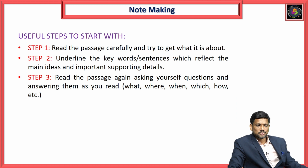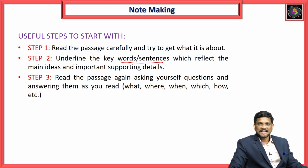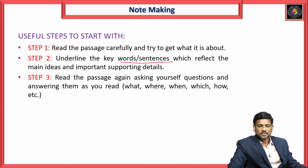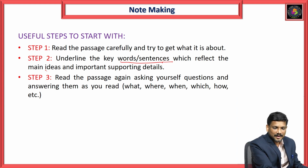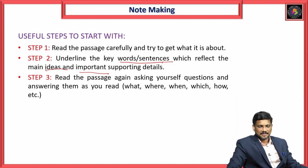And step 2: underline the keywords and sentences which reflect the main ideas and important supporting details. So after seeing a paragraph, the foremost thing is to read the paragraph carefully, and the second important point is to underline the keywords. This is very important. So better underline whatever keywords you have. These will reflect the main idea and the important details in that paragraph.